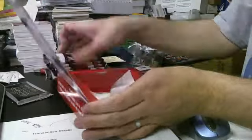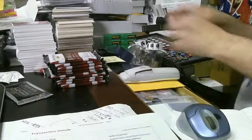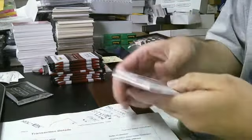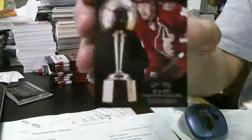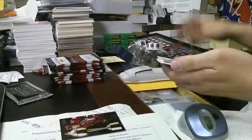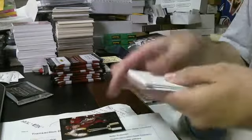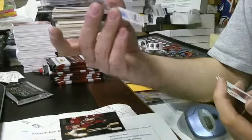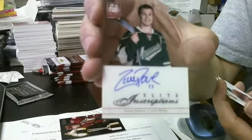Okay, here's the last box, guys. Start off with a Hart Contenders of Shane Doan for the Phoenix Coyotes, numbered out of 999. They didn't stamp it, though. I don't think it is, but... Then we have a Donruss Elite Inscriptions autograph of Zach Parise for the Minnesota Wild.